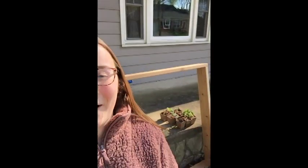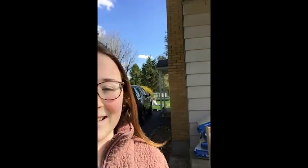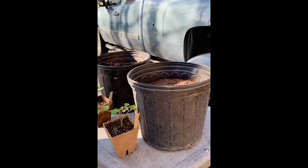I just got my garden box. This is the start of a new beginning. I can't wait to try this and grow my new vegetables.